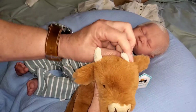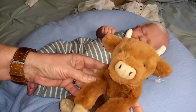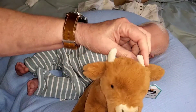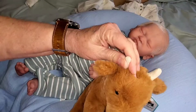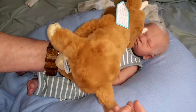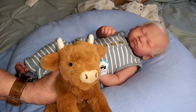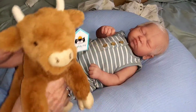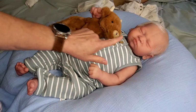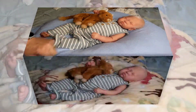Little horns. Now it says Callie, which sounds like a girl's name, but I don't know. I guess female cows have horns. I don't know. Looked like a little bull to me, but it says Callie, so we'll go with Callie. And we're going to let little Isaac hang on to Callie for a little bit. Oh, we got another little blanket that should go well with. Hang on, let me get that.